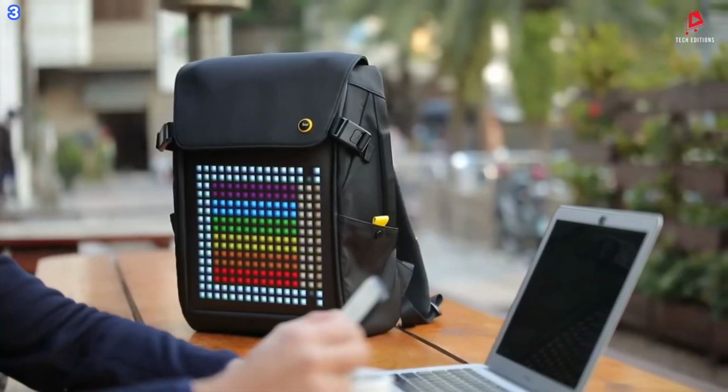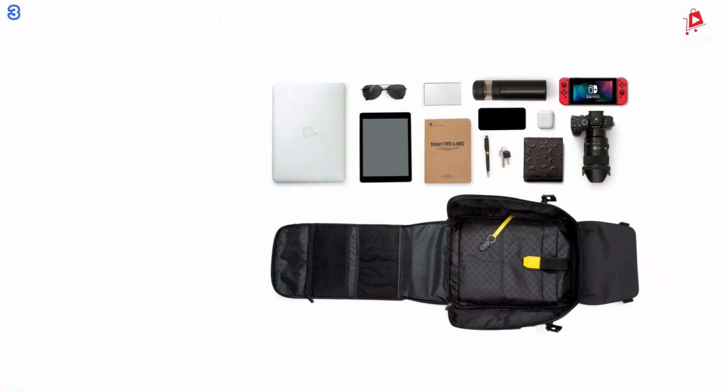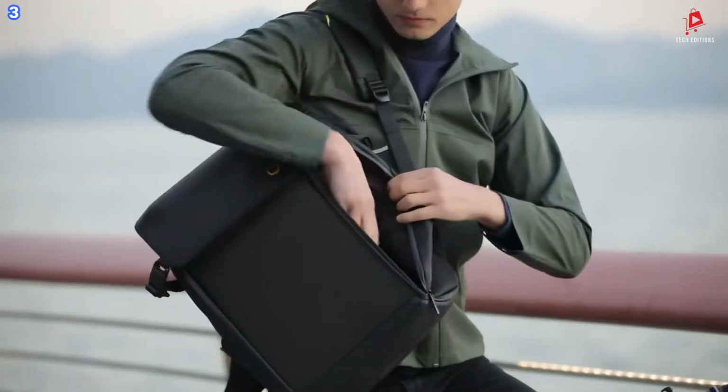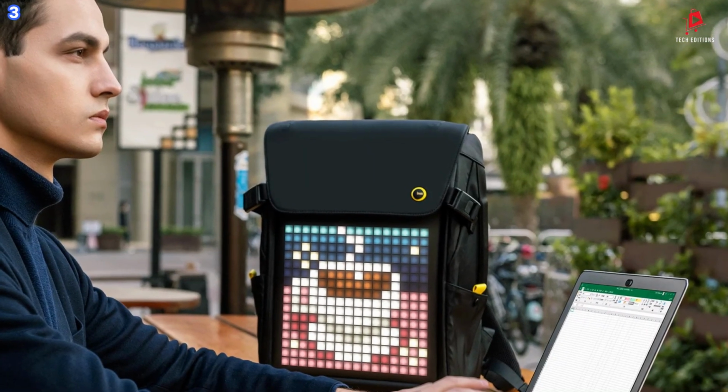Made from durable polyester fiber, this backpack is lightweight, weighing only 2.47 pounds. Its compact design, measuring 13.76 inches by 10.1 inches, makes it easy to carry and travel-friendly.